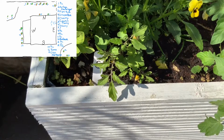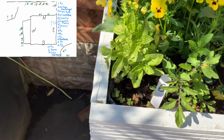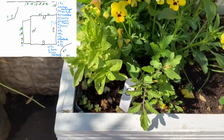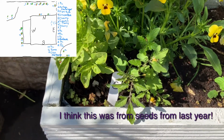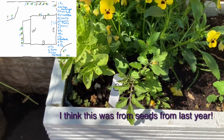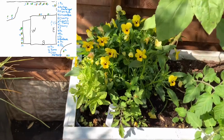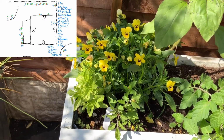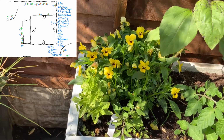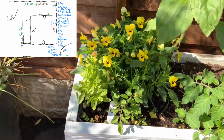So this is something I don't know what it is right now, and I will put a comment on the video when I edit it. But it seems to be doing quite well. It's next to a basil plant and some busy lizzies that came up. Not busy lizzies. Whatever they're called, from last winter.